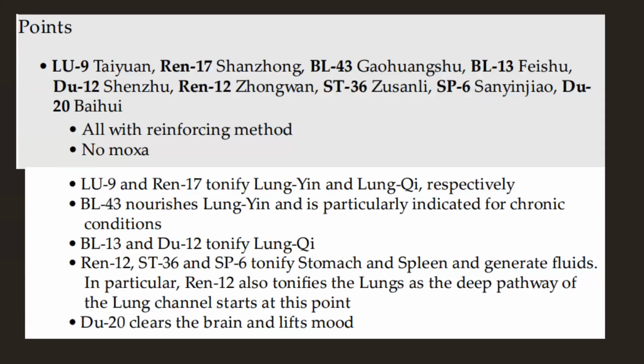Points: Lung 9, Ren 17, Bladder 43, Bladder 13, Du 12, Ren 12, Stomach 36, Spleen 6, Du 20. All are needled with reinforcing method, no moxa. Lung 9 and Ren 17 tonify the lung yin and lung qi, respectively. Bladder 43 nourishes lung yin and is particularly indicated for chronic conditions.